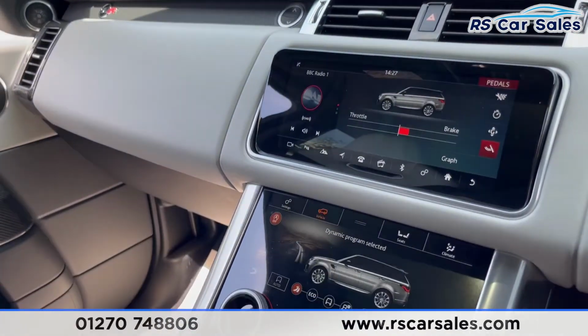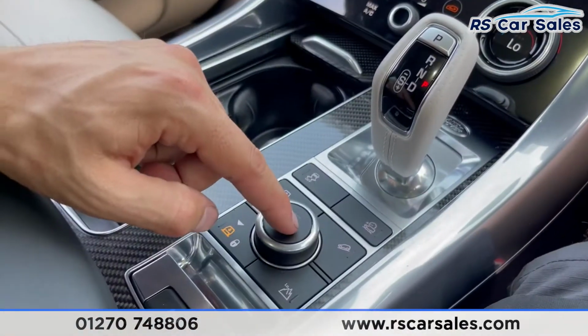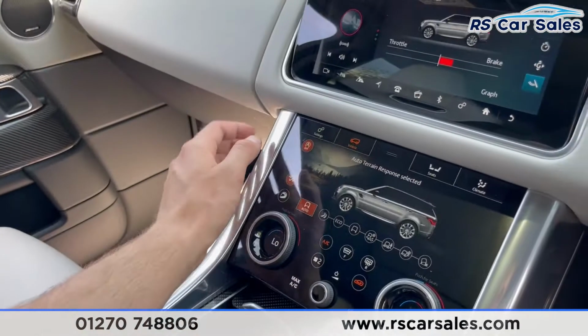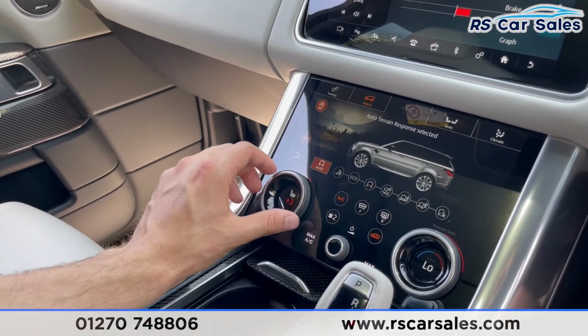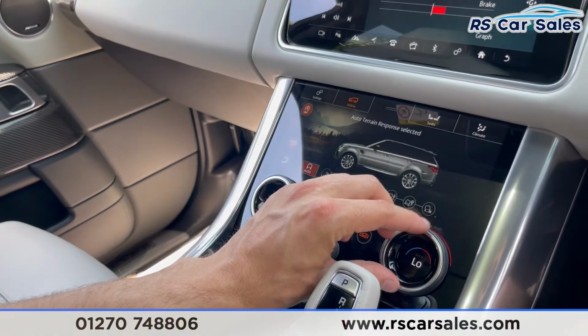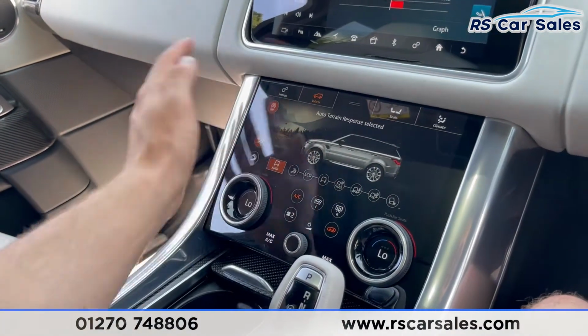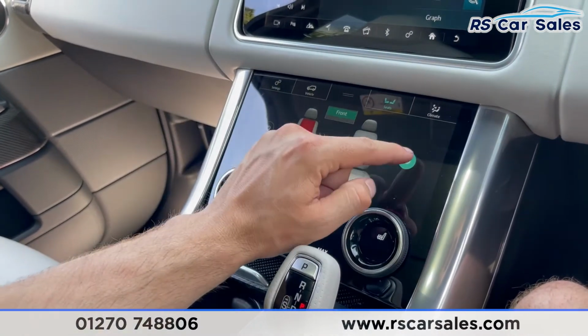Nice additions to have. Again, you have your drive modes just there, so you can change it from there, but you can also change it from this here. I like to keep it in auto. We also have your dual zone climate control there as well. Two heated front seats, push down on the dials and then you go to these seats. Nice addition to have. So coming off vehicle, go on to seats. You can turn the heated seats on from there as well.